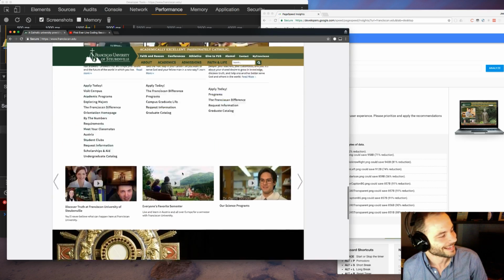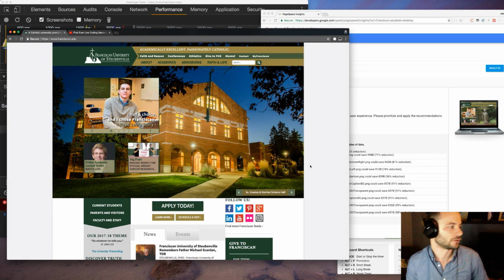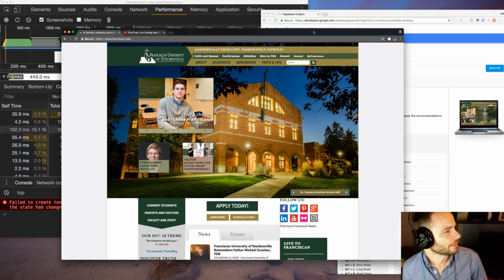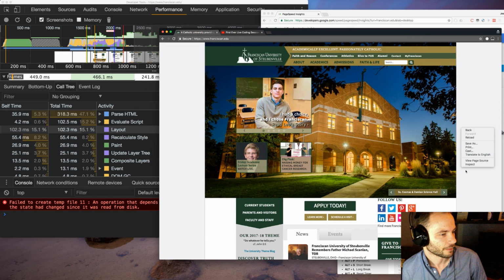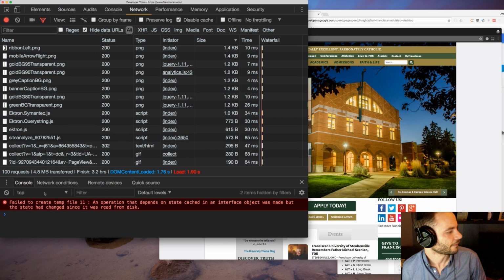So basically the 8 largest images on the page we're going to get rid of. I think that's going to have a huge impact. Also, it wouldn't be a bad idea to just do a baseline to see what our load times are. So let's just check it out.